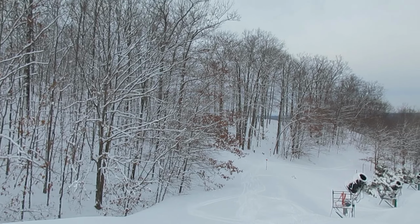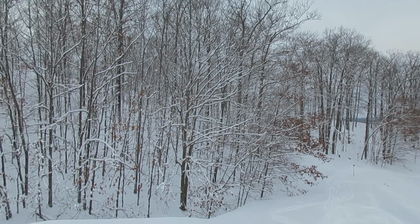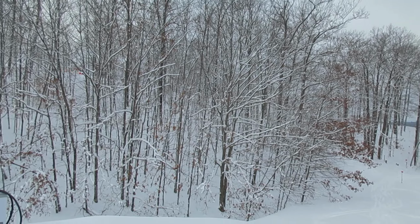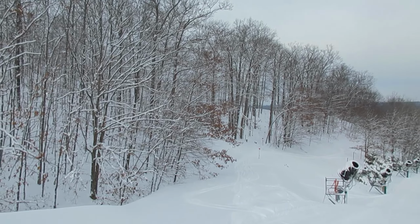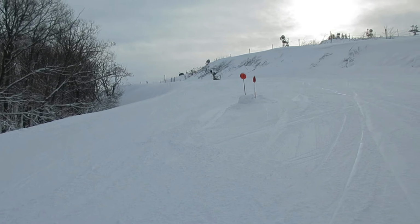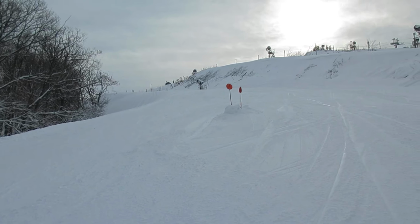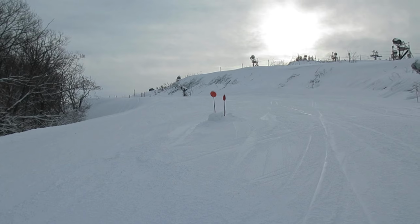It looks like they got rid of Mountain Slayer. It's one of my favorite runs. They had a rope up there across the whole expanse, no sign anymore. This is the line for the lift. So they've done a little work. That's probably a spot for the lift. Maybe they started running conduit or something for the power lines.